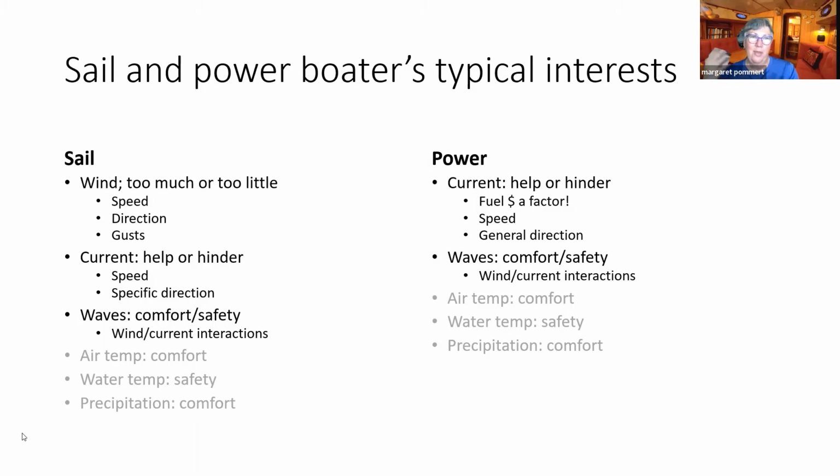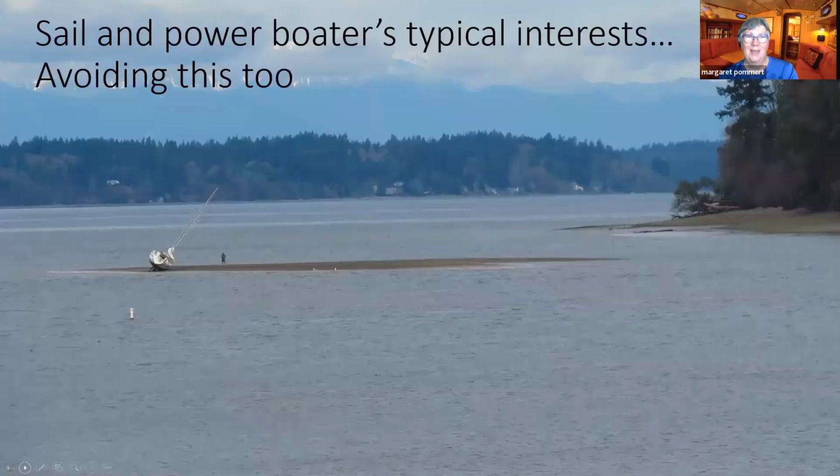So these are some of the things that recreational boaters are interested in. Not a complete list, but just a starting point. So if we go to the next slide, they're also concerned about not running aground, so understanding tides and currents is important too. And the next slide.